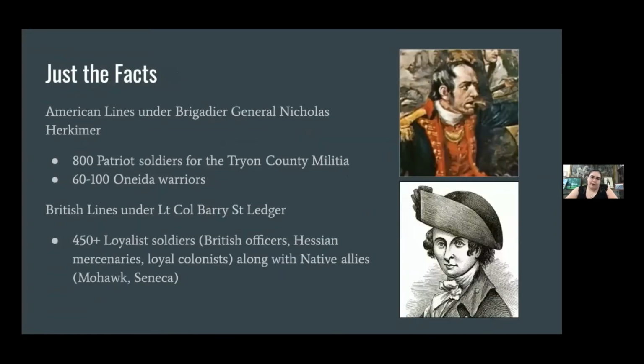Strip it down to the bare facts. Brigadier General Nicholas Herkimer has about 800 Patriot soldiers with the Tryon County Militia. The first day they march as far as Utica, which was then the old Fort Schuyler, which had been used during the French and Indian War. Relative location is near Baggs Square in present-day Utica.